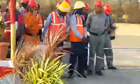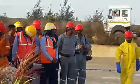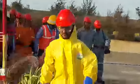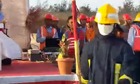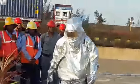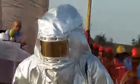Now, the precautionary measures. What PPEs do we have to wear? First of all, the alkali suit. To deal with corrosives, we have alkali suits. The 3-layer Nomex suit, which can resist radiant heat up to 550 degrees Celsius. And finally the aluminized suit, a 7-layer aluminized suit which can resist 1050 degrees Celsius for up to 90 seconds.